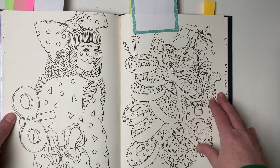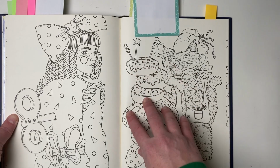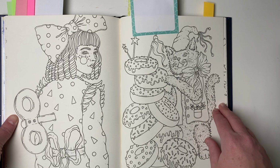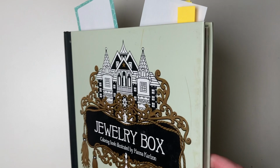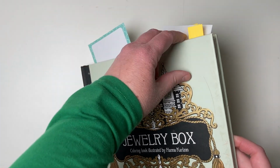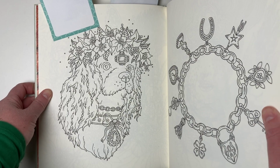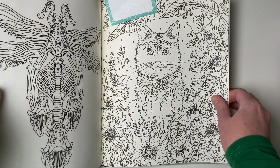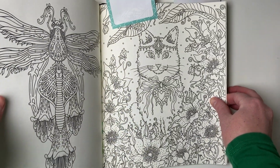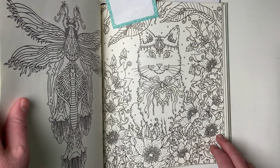And then I marked this page with the cat and the donuts. This could be fun to color with all the colorful donuts and so on. So this is also an option. Then I marked 2 pages in Jewelry Box. I marked this cute little pup here, and I marked this beautiful cat, which I think is really nice from the overall composition and would probably be really fun to color.